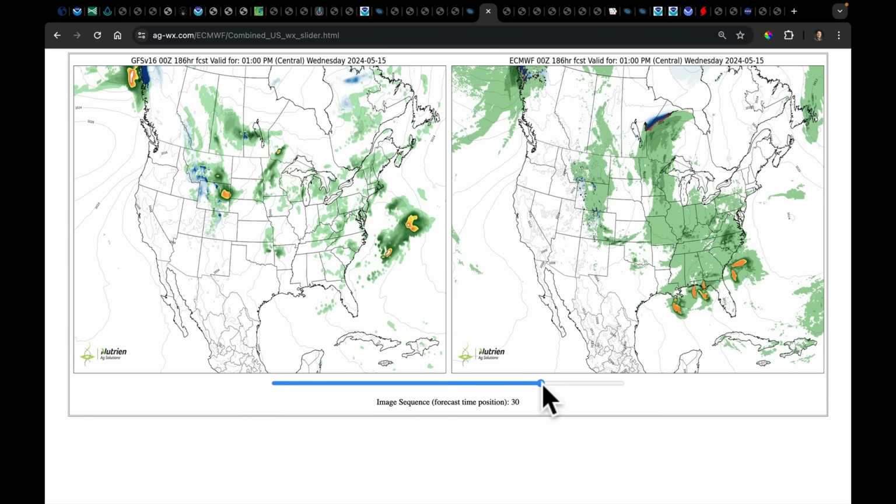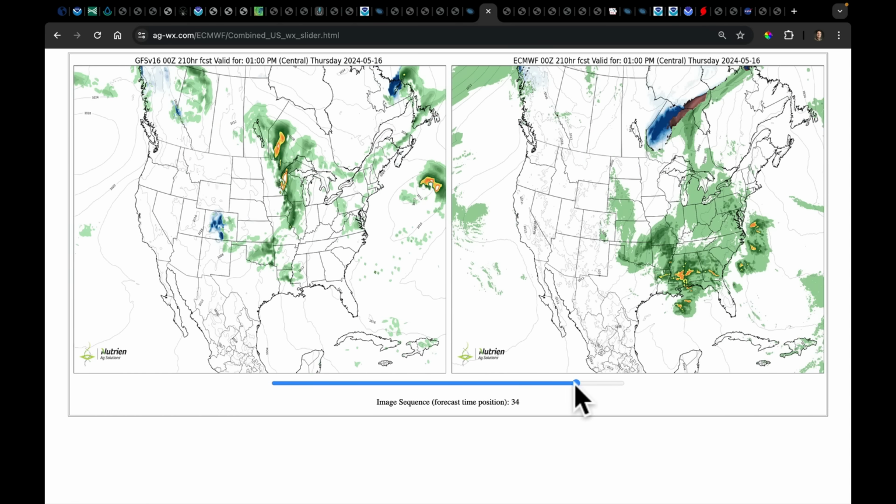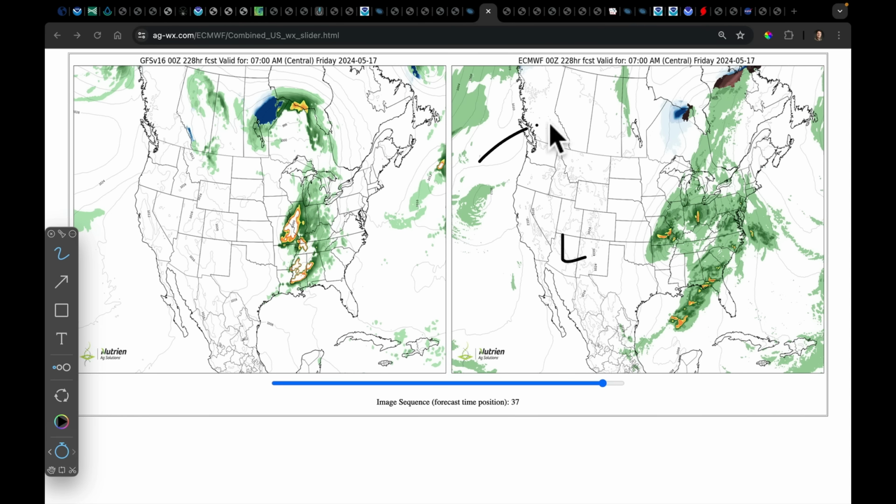I would like to show you now, these are the operational runs, and I'm just going to let you know my eyes are over here right now. When I look at this next Wednesday, Thursday time frame, both models are trying to put some deeper low. So this upper level low, because it's under a big high, it's going to take most of next week to move. But it could be here by the time we get into next Friday.